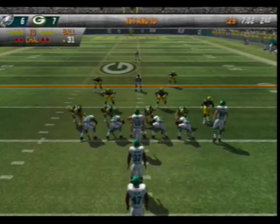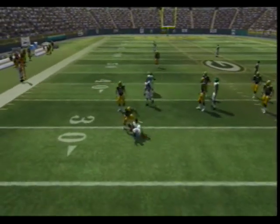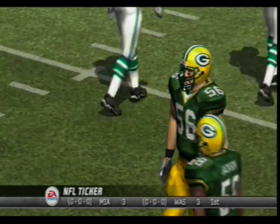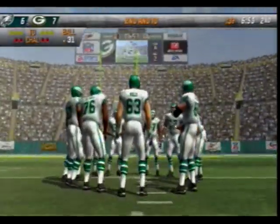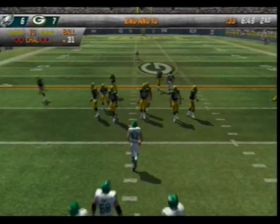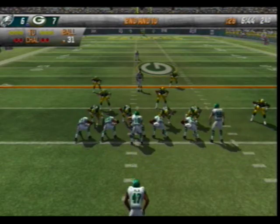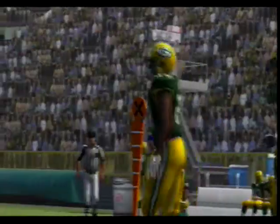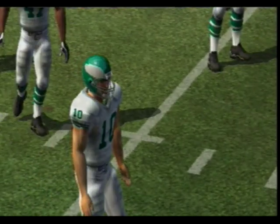Green Bay comes out in a 4-3. Sanders comes up to make the play. They might not be busting off big gains, but those linemen are really working hard down there. So it's second and 10 on the 31-yard line. Green Bay using three linebackers. With the pass, ooh, nearly picked off. He was in the right place at the right time, and that saved them from giving up a lot of yardage.